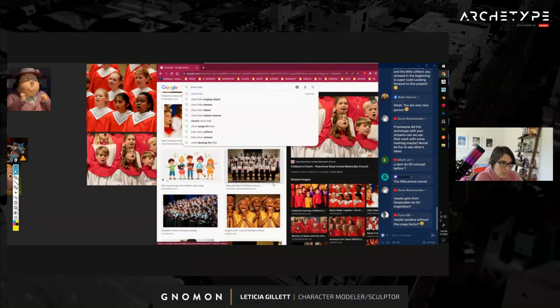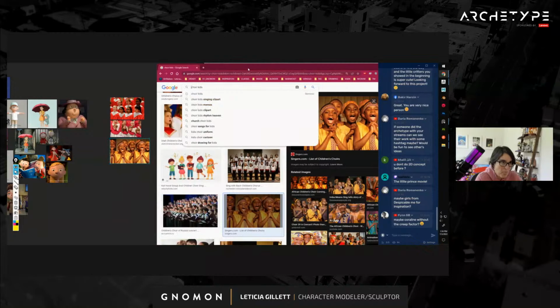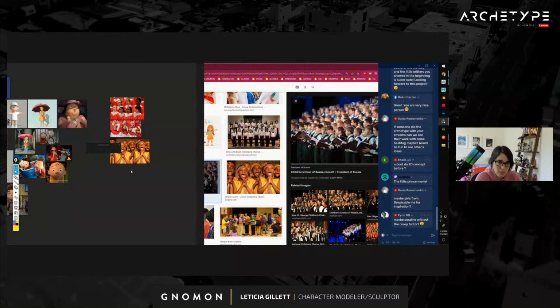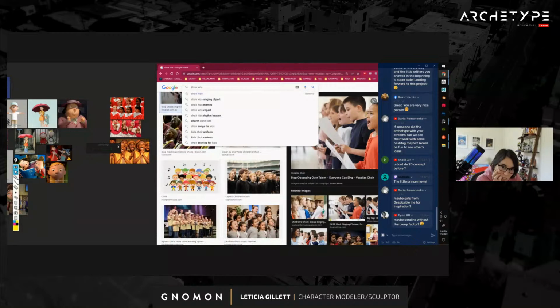Here's another uniform style. Make this smaller. It's a good one as well. Let's see. This is good.